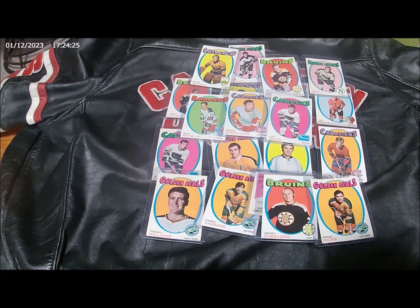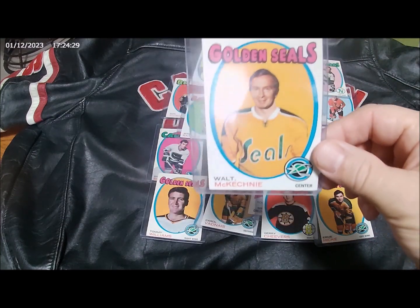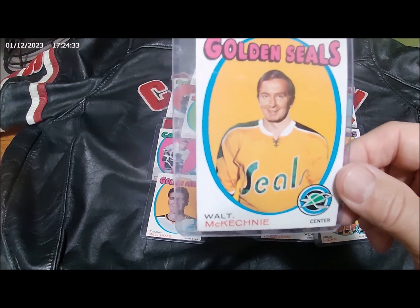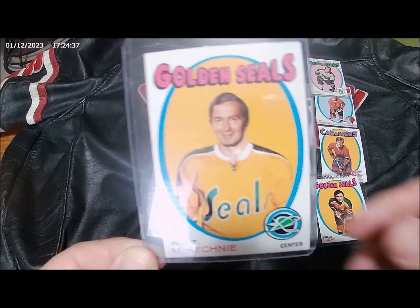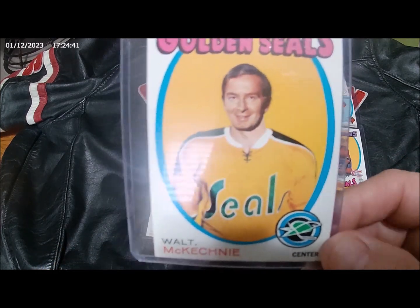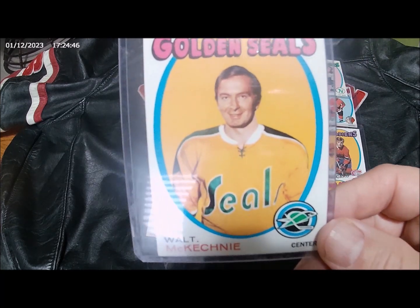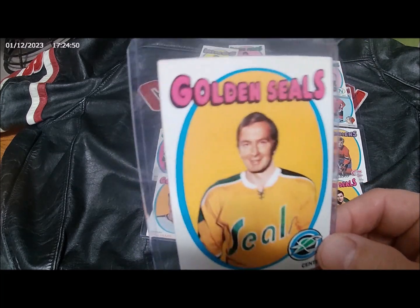Tough guy. Next up, we have California Golden Seals center Walt McKechnie, who grew up in London, Ontario, not far from my hometown. This is the last California Golden Seal card that I needed. There's 19 California Golden Seals in this set. Most teams have 17, 18 cards. California got 19. I now have them all.